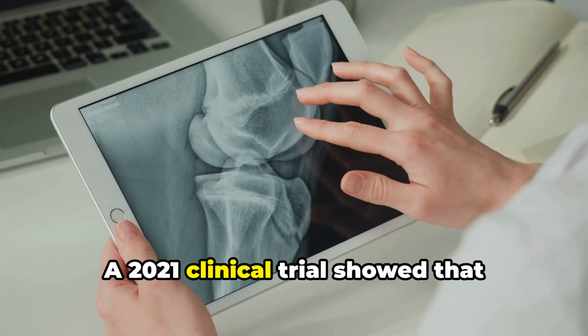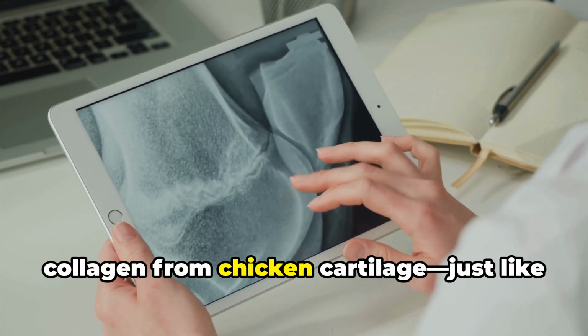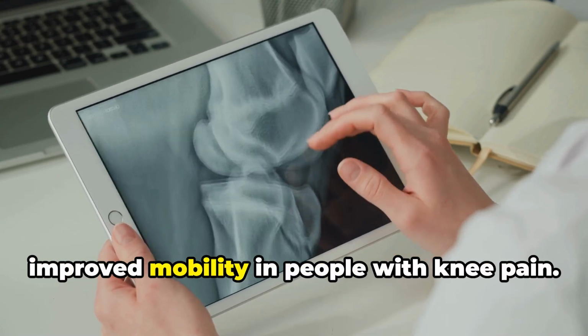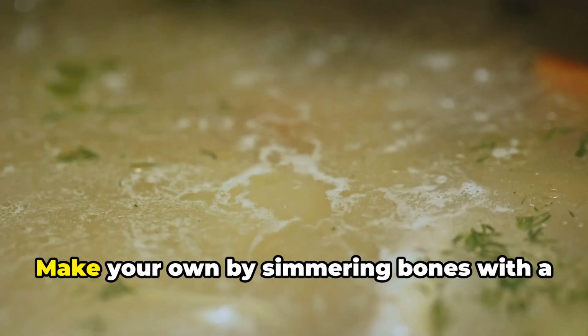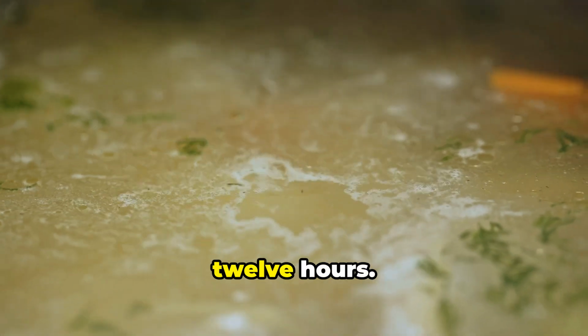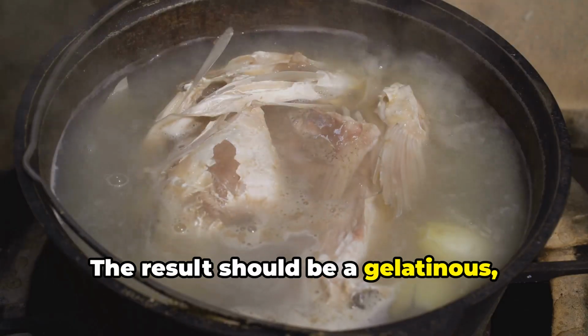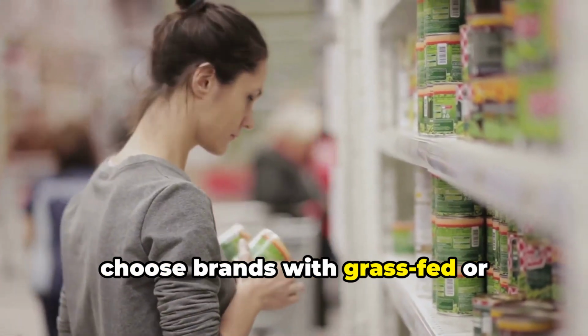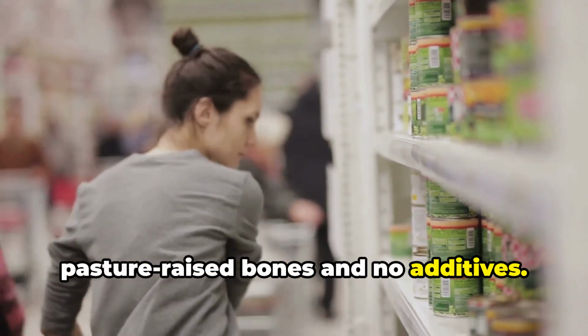A 2021 clinical trial showed that collagen from chicken cartilage, just like in bone broth, reduced swelling and improved mobility in people with knee pain. Make your own by simmering bones with a splash of apple cider vinegar for at least 12 hours. The result should be a gelatinous, collagen-rich broth. If you buy it, choose brands with grass-fed or pasture-raised bones and no additives.